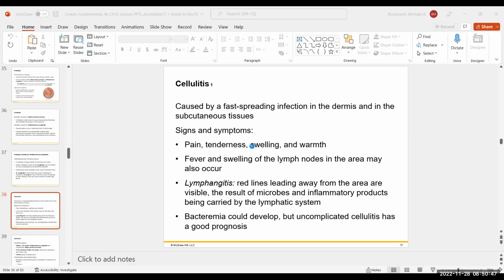If you have uncomplicated cellulitis, you don't have a lot of systemic symptoms, then usually you can manage this with outpatient antibiotics like dicloxacillin. If you have systemic symptoms, lots of fever, chills, very, very enlarged regional lymph nodes, things like that.